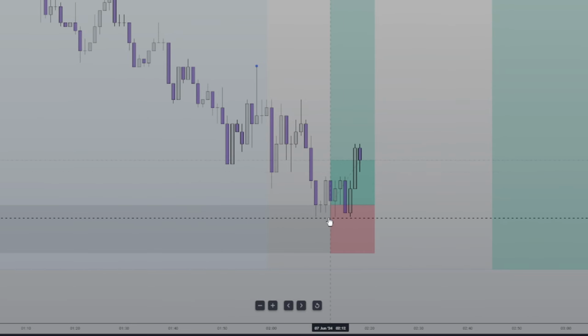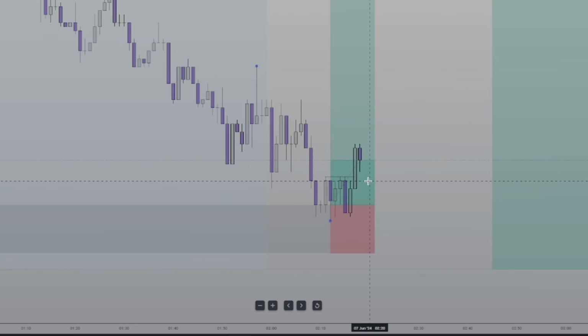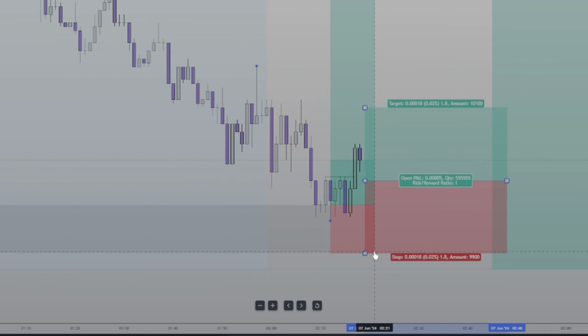Okay, price respected, as you can see. So now it broke this point, which is going to be our QM, okay? And we can definitely place another entry right there for another long position at the close of this imbalance plus the 50%, and we can place the stop loss here, right?